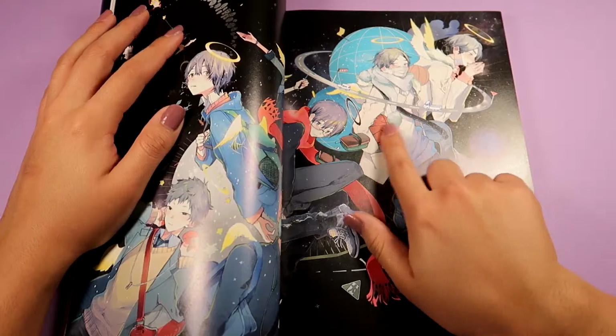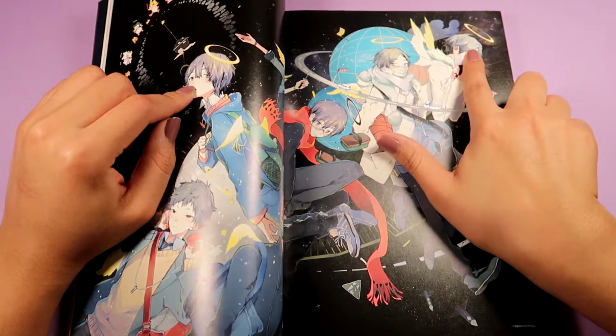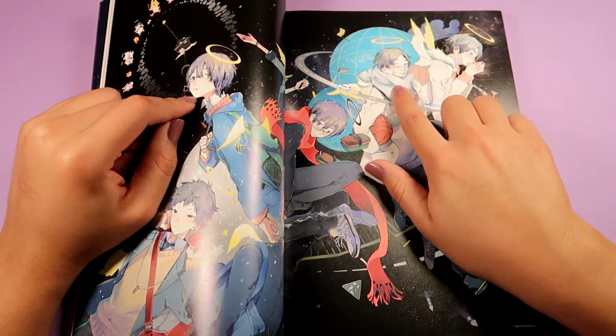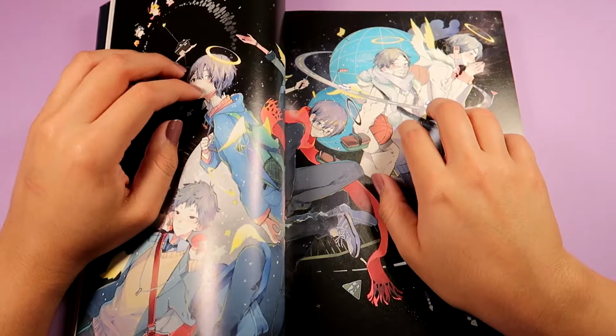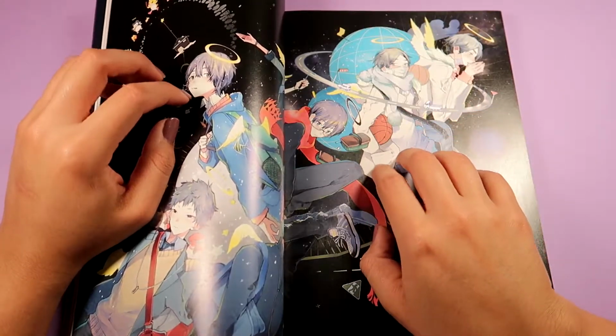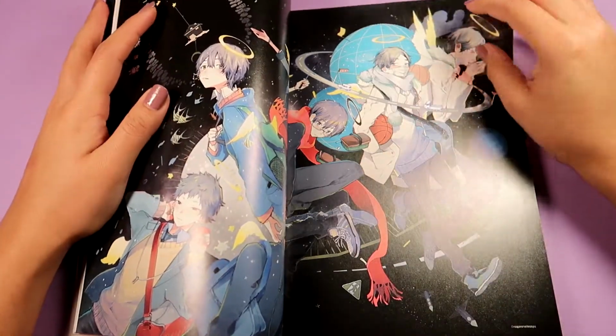I love the soft coloring on the hair in this one. They use line work, but it's obvious that they kind of shaped the colors to make the layering and individual hair pieces instead of just drawing the lines.